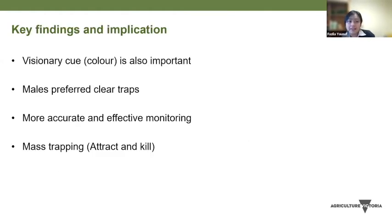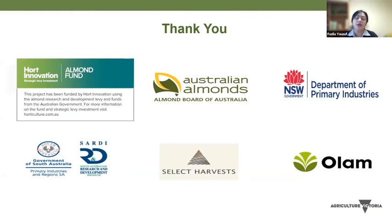So what are the key findings from these results? These results clearly show that visual cues, such as color, are important and should be considered in trap design. Male moths showed preference for clear traps, and this result will lead to more effective monitoring and mass trapping systems for the management of carob moth populations, not only in Australia, but elsewhere where this carob moth is a problem. With this, I would like to end my presentation. Thank you all for listening.